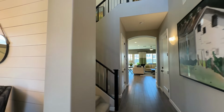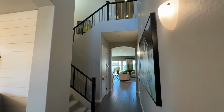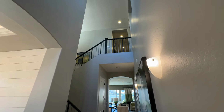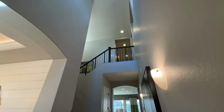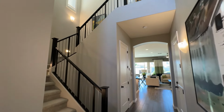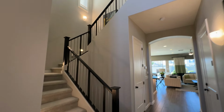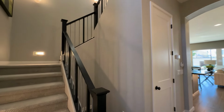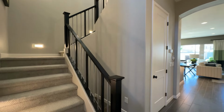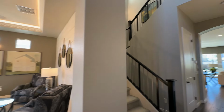All right, so coming in, here's the first advantage, is just the charm. You walk inside and you see these super tall soaring ceilings and the stairway. You can imagine decorating that for the holidays. There's even this little space in here. What are you gonna do with this space? If you celebrate Christmas, you could do a pencil Christmas tree in there, all sorts of things.